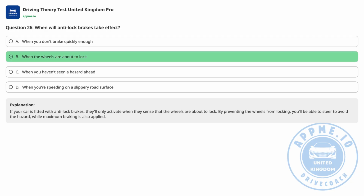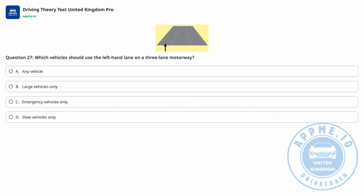The correct answer is B. Question 27. Which vehicles should use the left-hand lane on a 3-lane motorway? A. Any vehicle. B. Large vehicles only. C. Emergency vehicles only. D. Slow vehicles only.